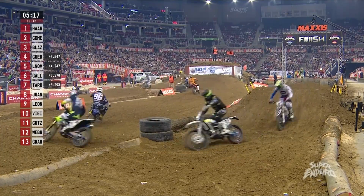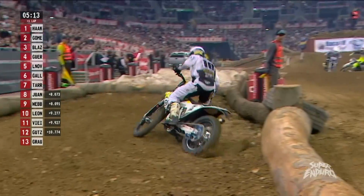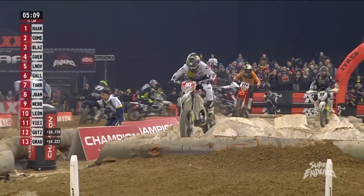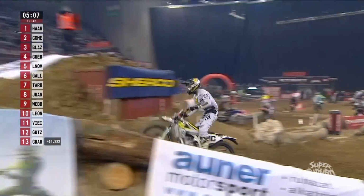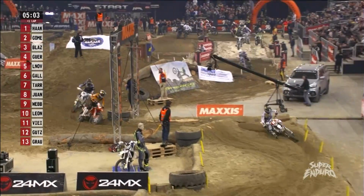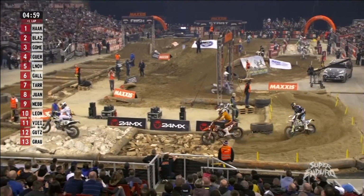And in final 1, we saw that Blasuziak was a good rear gunner for Cody Webb to beat Colton Haker. Now it's all about what Alfredo Gomez can do as a rear gunner for the championship leader, the red plate there of Colton Haker. Haker came into this round 13 points clear of Cody Webb. As it stands right now, the gap is down to 5 points into final 2.